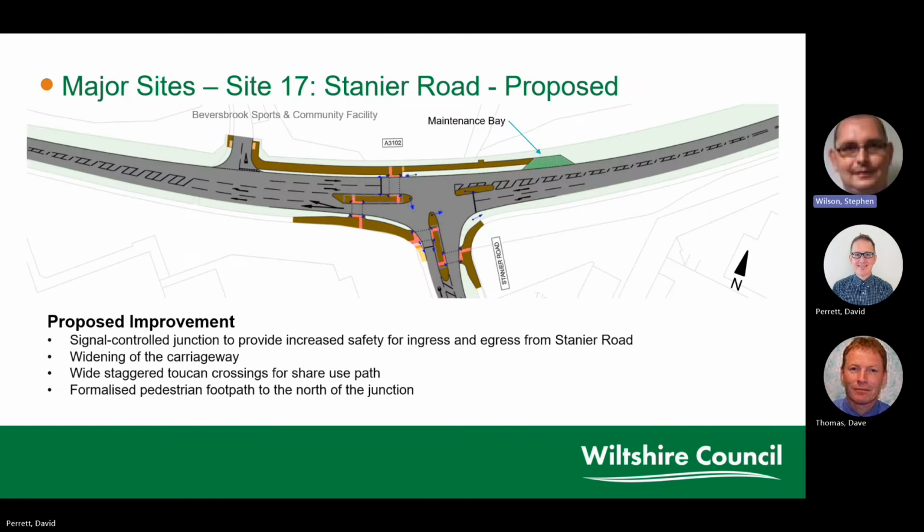The interventions at this location also involve a traffic signal system being installed. But in this situation, we will be looking to rationalise the junction arrangements by bringing that pedestrian and cycle crossing facility into the junction itself. So we have effectively a combined traffic control system and pedestrian crossing arrangement. We will also be looking to formalise the pedestrian footway along the northern side of the junction.